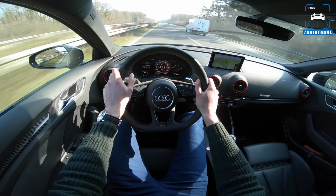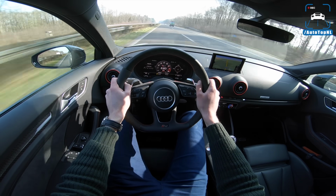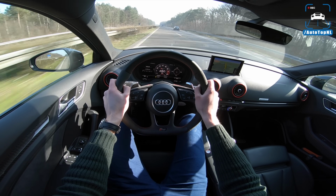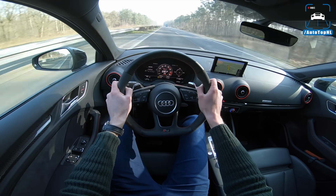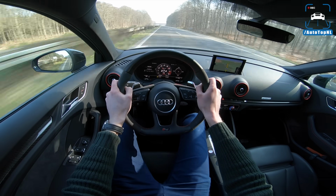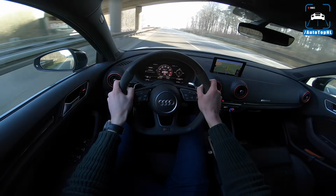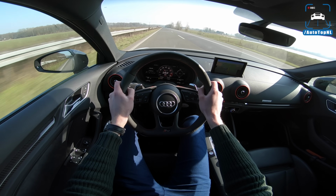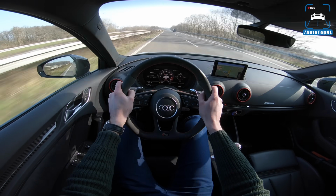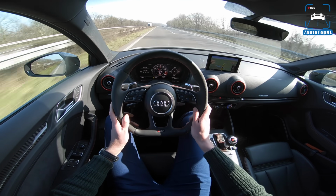As standard, it has a top speed of 250 kilometers an hour, but if you go for the RS Dynamic Pack, Performance Pack, whatever it's called, it has a top speed of 280. So we're at 270 right now. Wow, it's really stable. 280. 283, 4, 5. Brake. Lovely ceramics there.